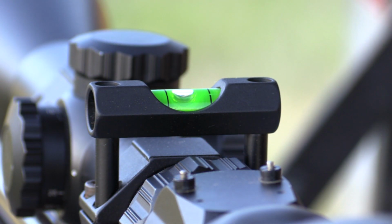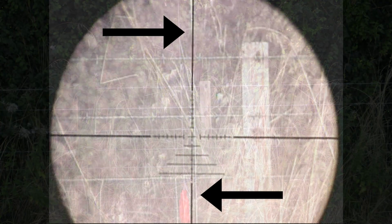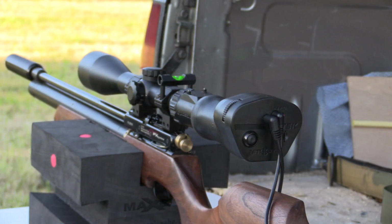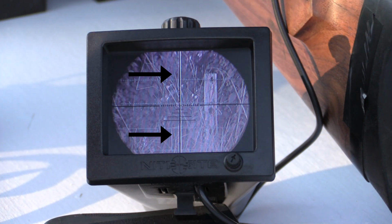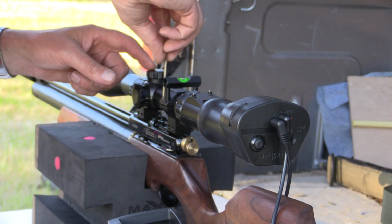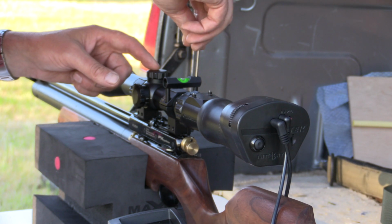So I fitted a spirit level above my scope, and with my night sight camera and a timeless plumb line, this was about to be corrected. I loosened the bolts on my mount and corrected the alignment to ensure my scope and rifle were square. After evenly tightening my mounts, a quick check was in order just to make sure nothing had moved.